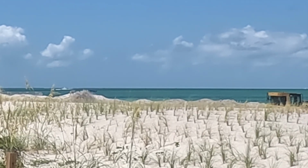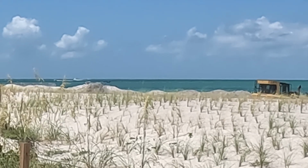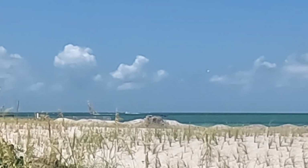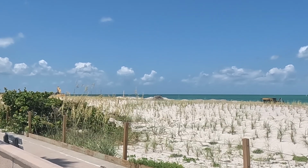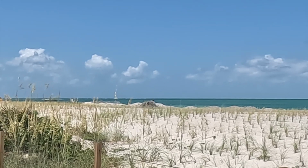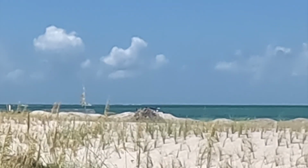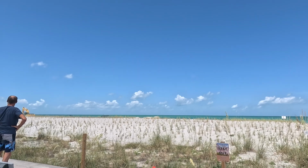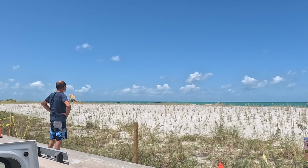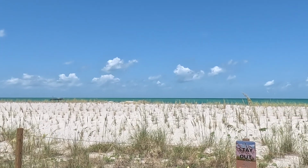Now, GoPros don't really zoom in, but I can zoom in once I go edit this, so we'll be able to get a little closer look at it. I see shells flying out. I see something flying out of there. I don't know if it's shells, coral, or what it is. Now we're directly across from where it's running, and John's standing on that bench over there to get a better vantage point than we have here at the van.